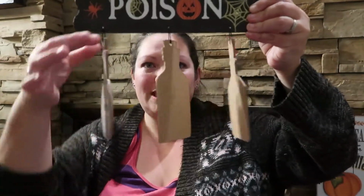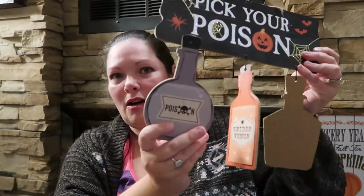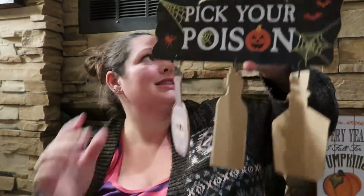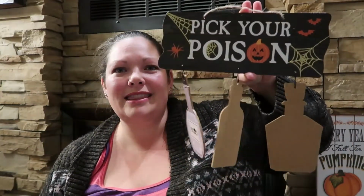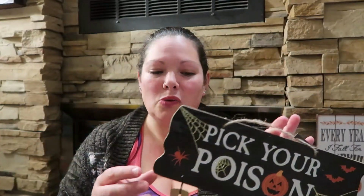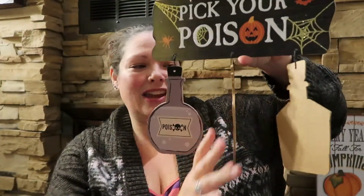I probably will take these off and then put something on the backs of them so that they can all stand up instead of using it this way as a sign. I just don't know where I would put it if it was a sign like this, but definitely this would be fun if you are having some sort of Halloween party and you wanted to put this maybe by your little drink area where people are getting their punch or whatever it might be. This would be really fun to just have hanging there.